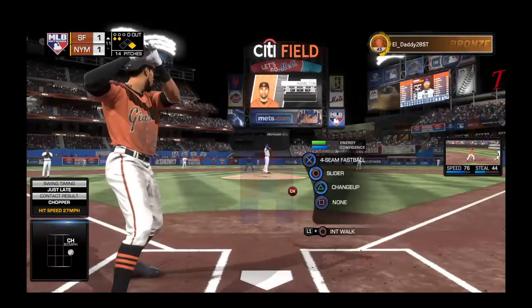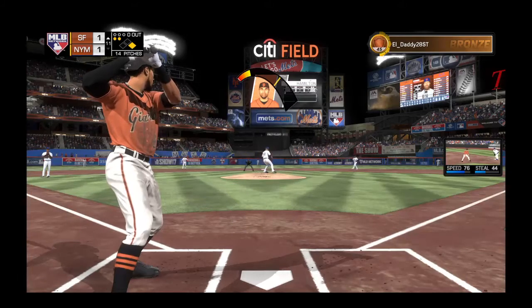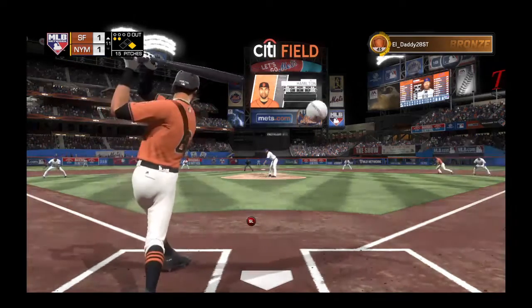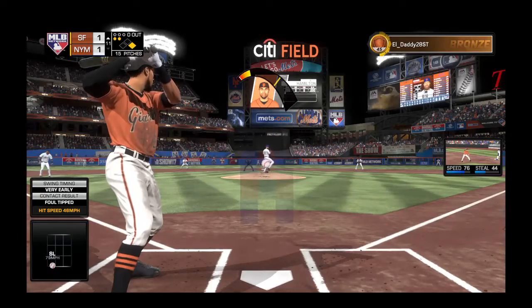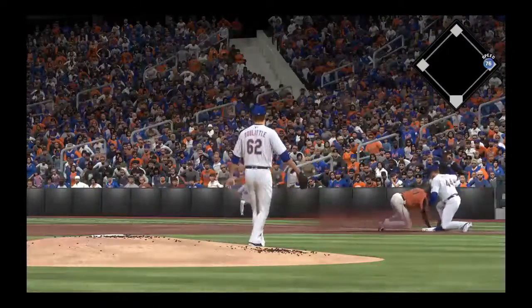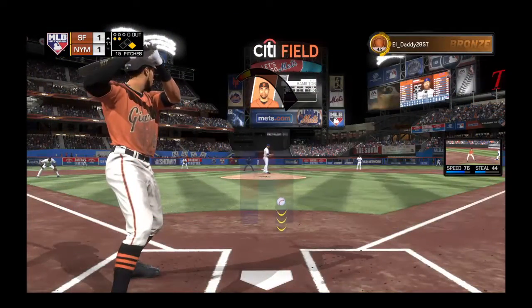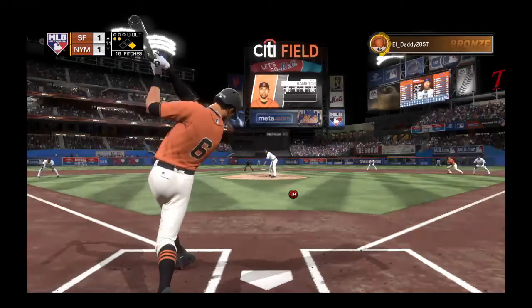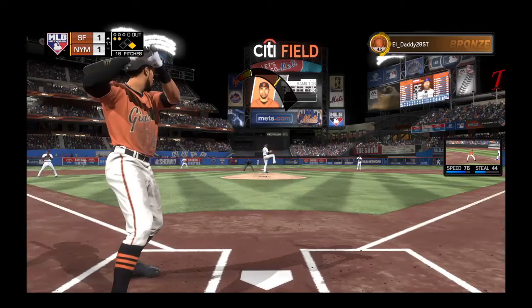I like the call for the 2-strike changeup. You got to make a better pitch. He got away with one right there. 2-strike pitch is chopped foul at the plate, and we'll do it again. Before the delivery, a check on that go-ahead run at first. Runner back safely. In front of the changeup there as this is chopped foul at home plate.